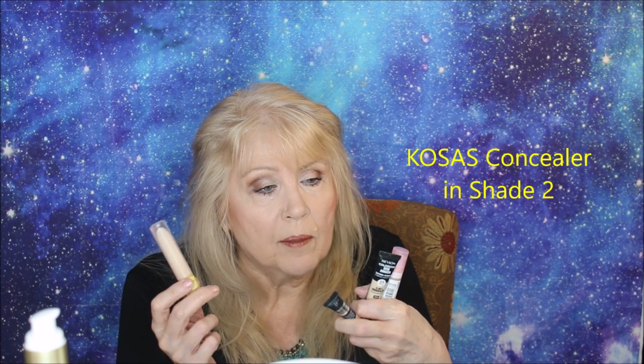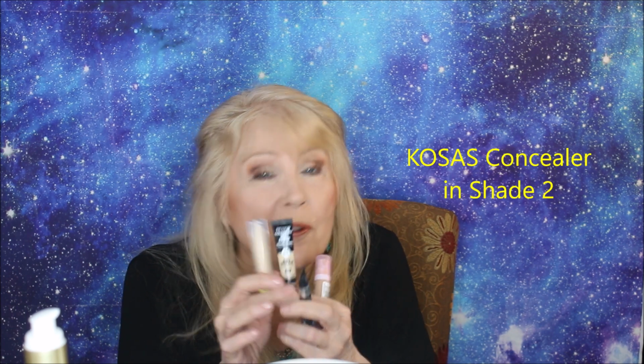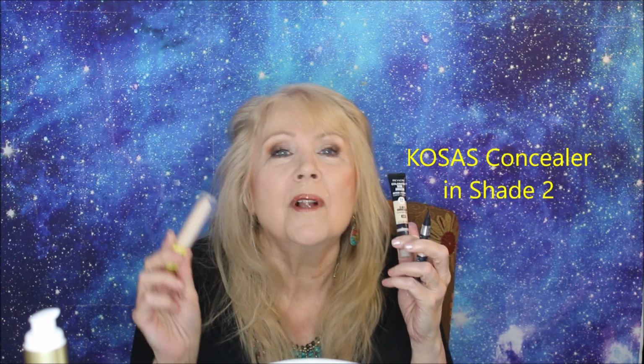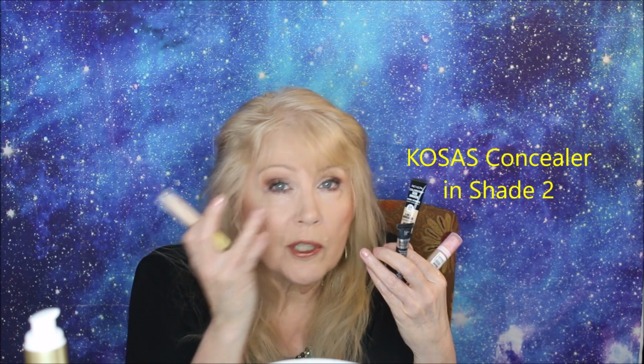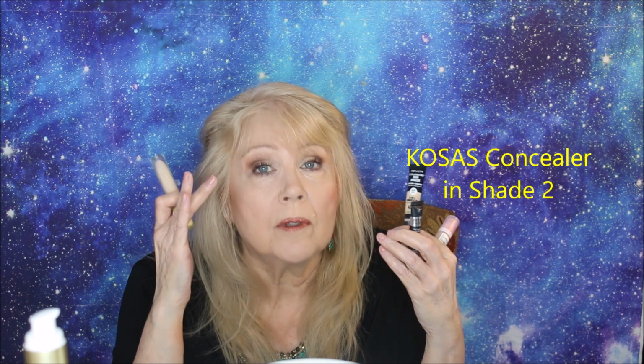The KOSAS is very lightweight, and I really debated between that and the Revlon. I think they're pretty much tied for 3rd and 4th place. KOSAS is a wonderful, very age-friendly concealer, but it's very lightweight, and it's not going to do a huge amount of coverage, but it does stay well. Once you've got it patted in, you have to put a little light layer of powder over it, and it stays really nicely. I really debated making it one of the top 3, so it is tied for 3rd, or in 4th place.